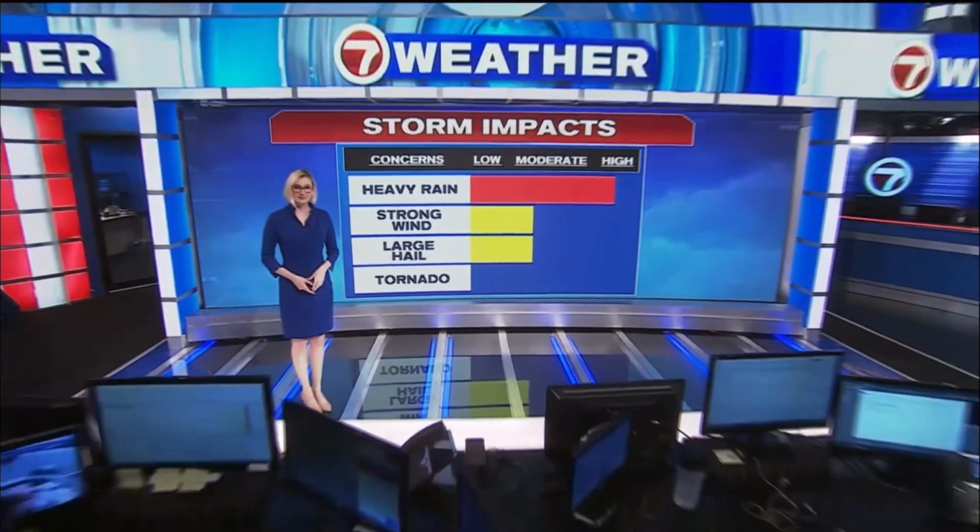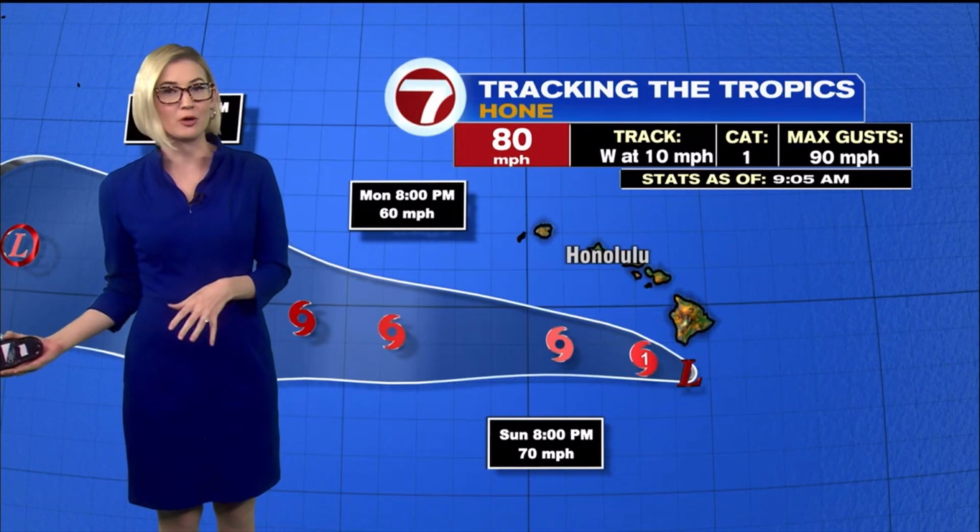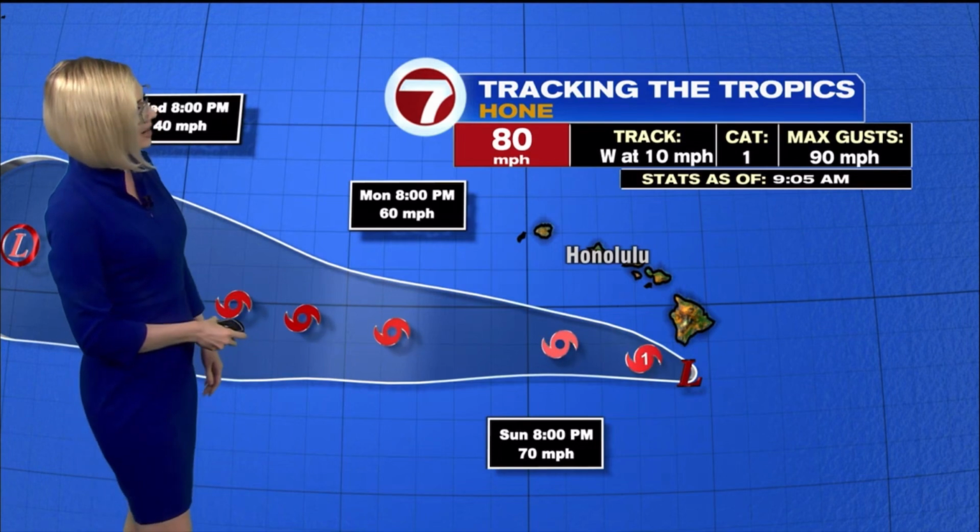And we're following breaking news. The hurricane. Hey, that's right. Now, the Pacific does get hurricanes, but most of them, the vast majority of them, are in the eastern basin. We're in the central basin, which doesn't happen quite as often. Now, thankfully, the center of the storm is passing just to the south of the Big Island of Hawaii. That's where we're expecting most of the impacts.